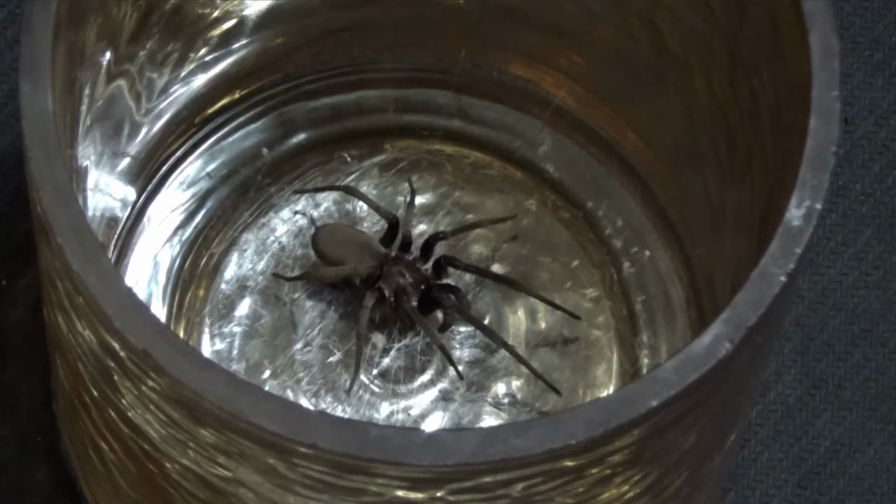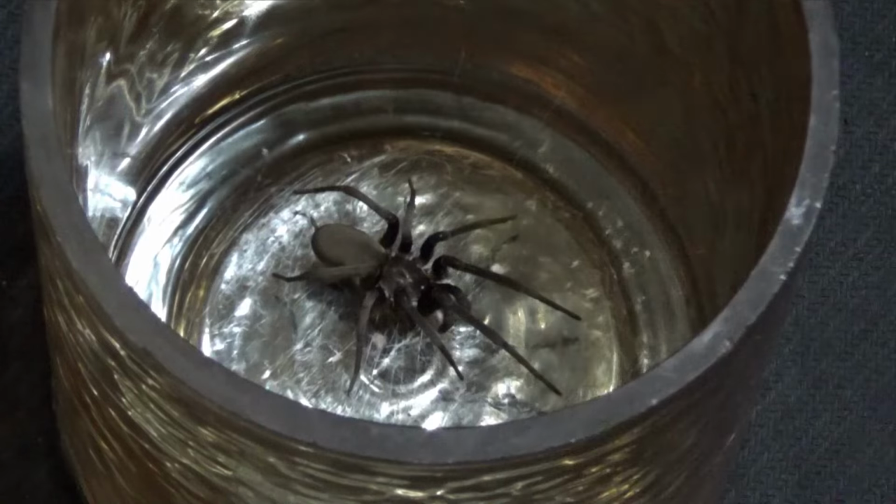Remember, these little critters, hold on, the cat's behind me. She wants our cricket box here. Remember, these spiders hide in holes, so in a regular enclosure, you'll never see them. But they do make special enclosures just for them. And I did order one. It was very expensive, but we did get it. It took basically our whole budget.